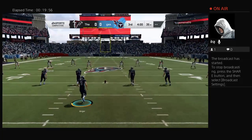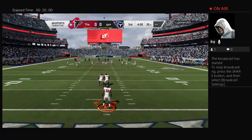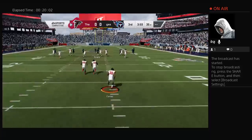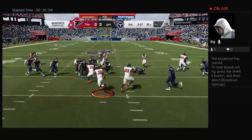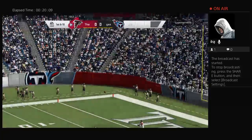So no scoring in our first half. What will the second half bring as we are now back underway? This will be taken in at the 1. And he's up across the 25 and down at the 28-yard line.